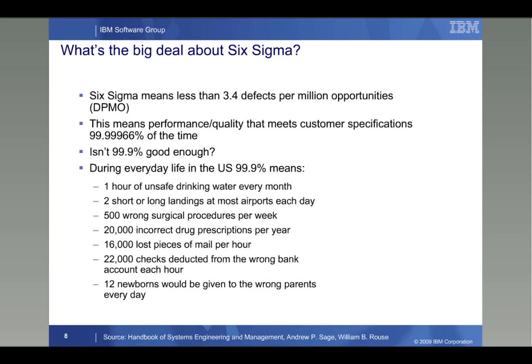During everyday life in the U.S., 99.9% performance means 1 hour of unsafe drinking water every month, two short or long landings at most airports each day, 500 wrong surgical procedures per week, and so on. Some of the things on this list are rather alarming. Some are rather surprising. My least favorite, as a frequent flyer, is a short or long landing bullet. I'm sure I've been on some of those planes.